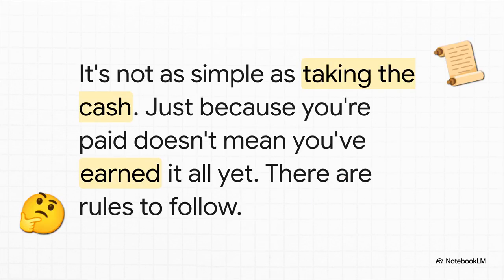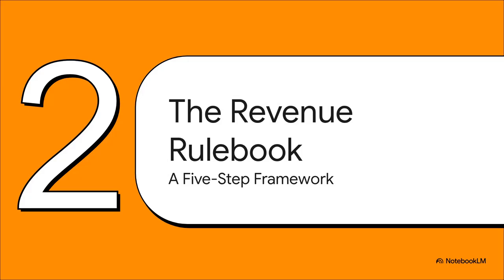Now, if your gut reaction was the whole $420, hey, that's the logical answer. But in the world of accounting, that's actually wrong. You see, just because the cash is in your bank account doesn't mean you've earned it all just yet. There are some very specific rules you've got to follow. So how do we figure out the right answer? Well, we turn to the official rulebook. And believe me, this isn't just some company policy. It's a universal standard that lays out a clear 5-step process for pretty much any business.